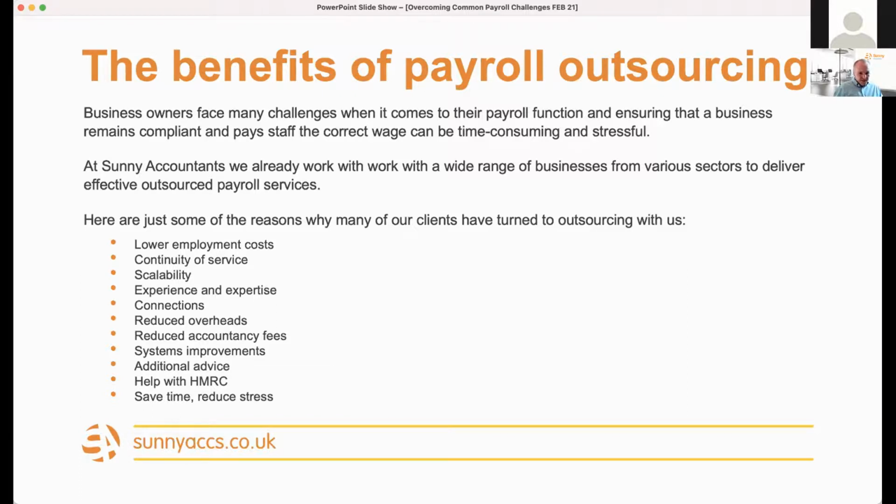Continuity of service. Many companies may only employ a single person to fulfill their payroll function. When that person's unavailable due to sickness, holiday or another reason for absence, then there may not be another person to fill their role. Often this means that the responsibility falls back on the business owner. By outsourcing, you're guaranteed greater continuity of service thanks to the larger team that's available within a firm such as Sunny Accountants.